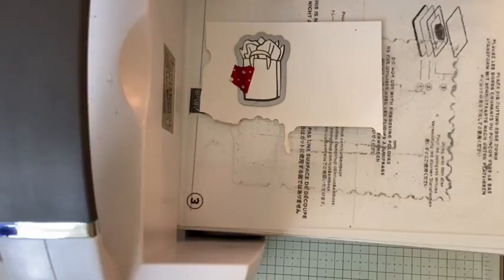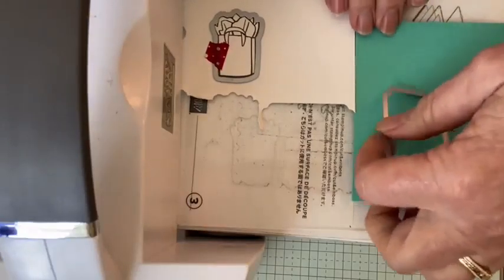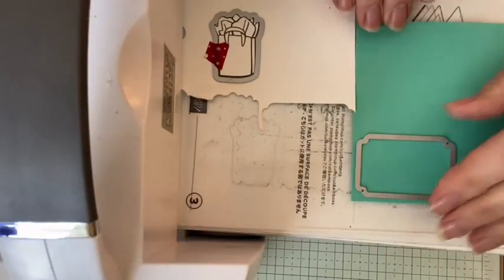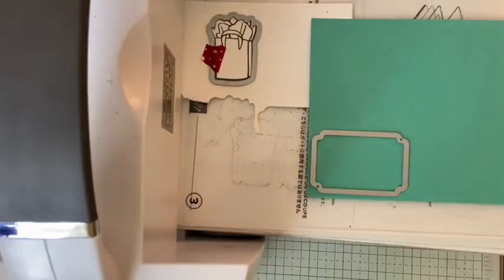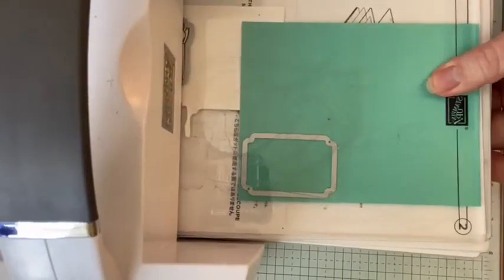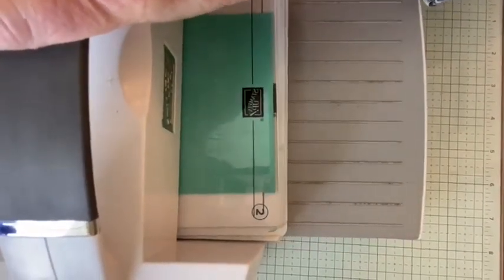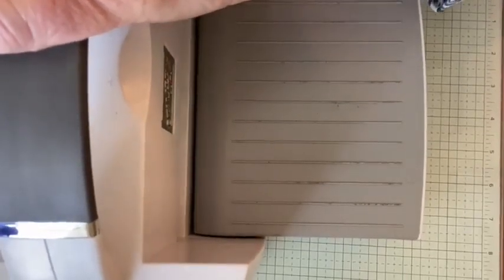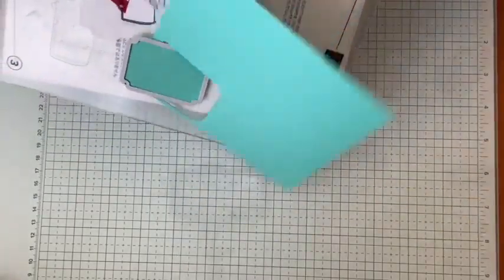And then we're also going to take a piece of the brand new Summer Splash. And we're going to cut that out also, and I'll show you why in a minute, why we need both of them. Whoops. This thing sticks really well to there too. All right, let's get these off.